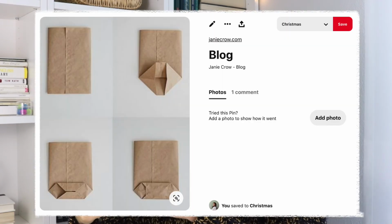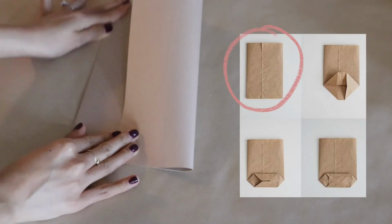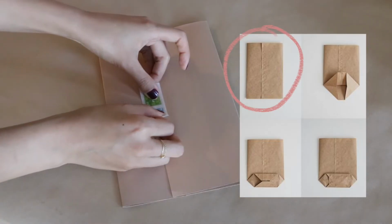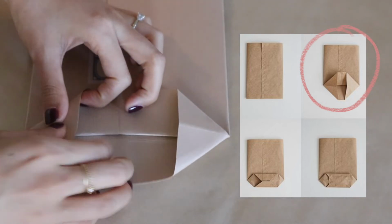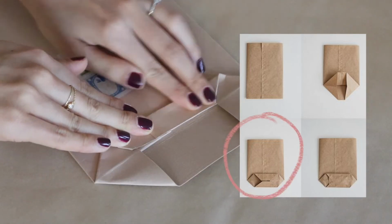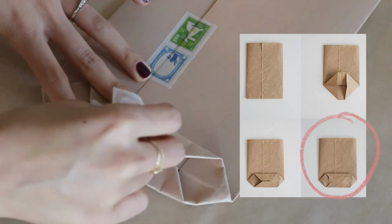So to create the bag, I followed these steps that I found from a diagram on Pinterest, and I'll just share that here as I'm showing you step by step how I did it. And then to seal the bottom, I just used some washi tape.